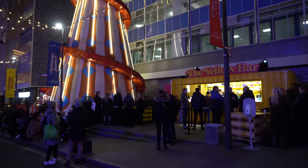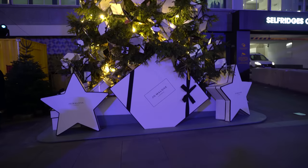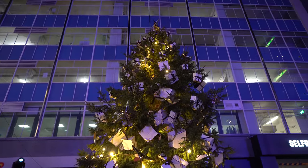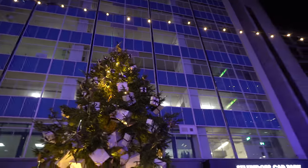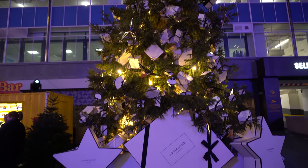This is probably quite good if you work in the area to come and grab a drink. Oh, and we have a Joe Malone tree. Look at this. I mean, the backdrop with the, like, what was that, 60s, 70s building? Nah, it's okay, you can't have it all. But that looks really cool, doesn't it?